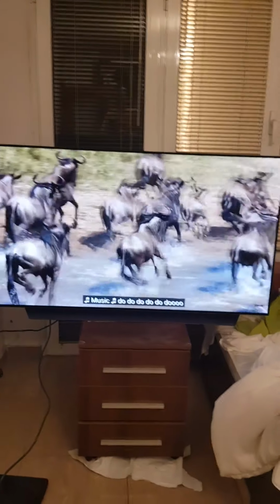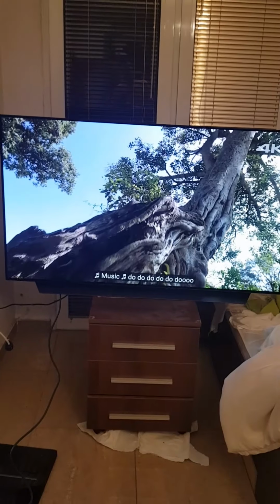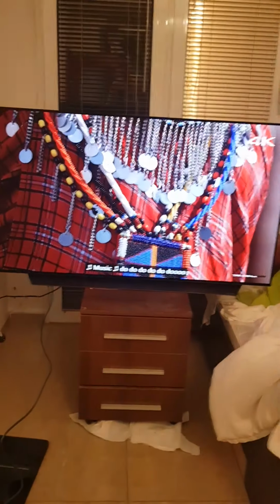Amazing. This is the motion care mode with reduced brightness and settings, because I want to protect my eyes, otherwise it's much brighter.